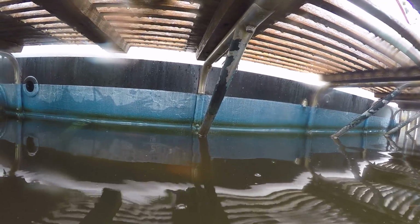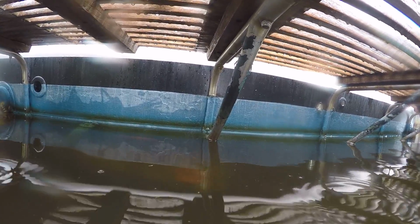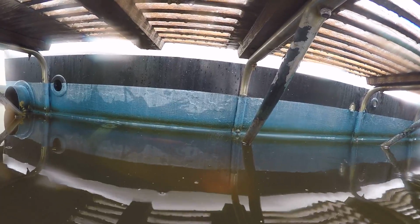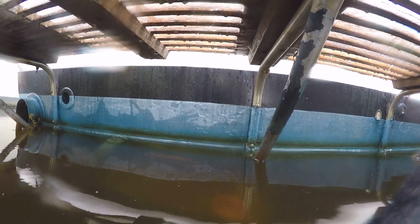I'm going to show you the zincs. They look pretty good to me. In fact, they look great to me, but I'm just going to show them to you. And there's a big chunk missing out of the port prop that I'm going to try and show you. Here we go.